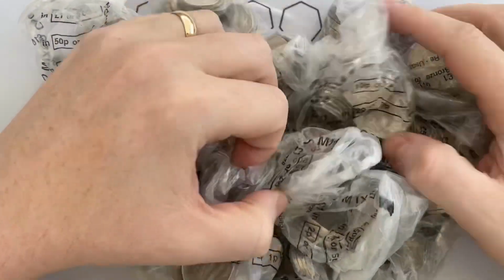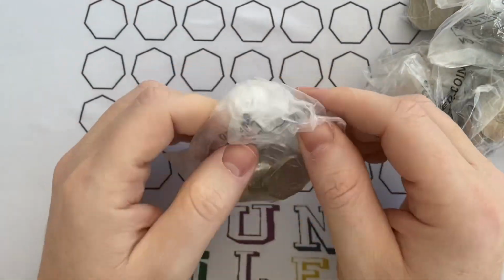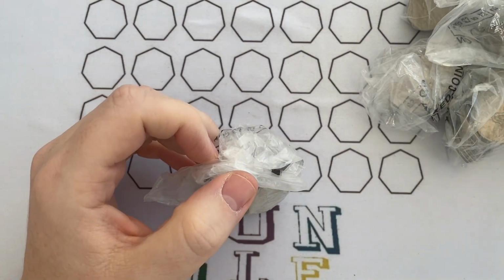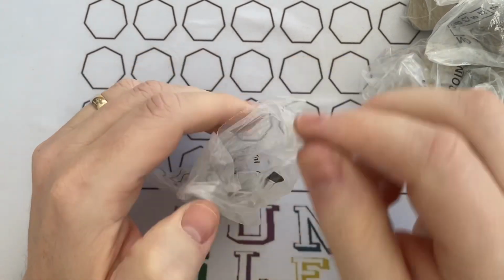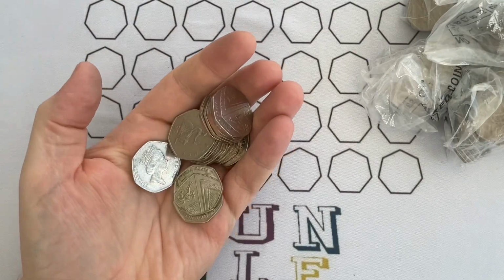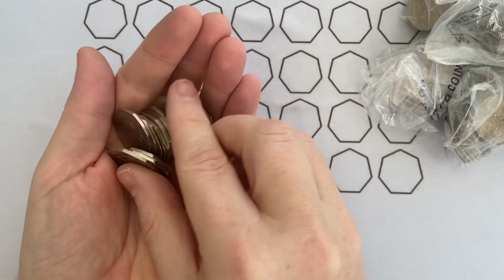Right, so we want 10 bags, we're doing £100, and then we'll do the rest next week. Let's see what we can get. And if we can't get anything in the book, let's see if we can get something that's worth a few quid. And if we can't get anything that's worth a few quid, let's hope there's something for the album. Did I say that? And if it's not worth anything, or there's nothing for the album, let's hope we get some variety or something odd.